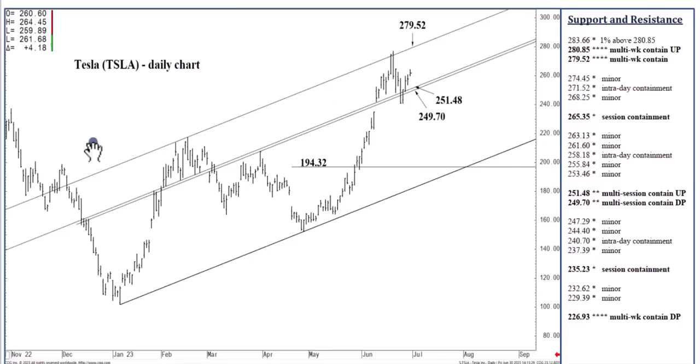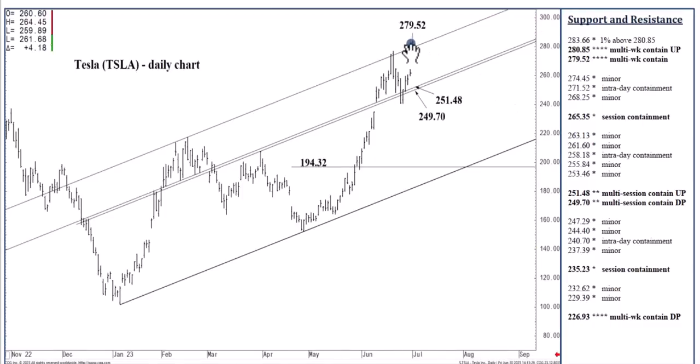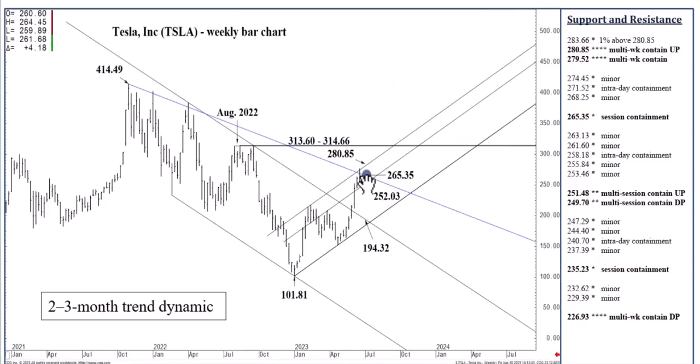On the way up today, I have 265.35, and if you go back to that weekly chart, we have a long-term descending 2/3 speed line at 265.35 all week long. It can contain daily buying pressures, and if we close today above 265.35, we should reach this 280.85 formation by Friday's close, and that's where I say we could actually reach this 279.52 to 280.85 region within 3 to 5 days or less, 3 days, several days perhaps, of closing above 265.35. Until then, 265.35 can contain daily buying pressures.